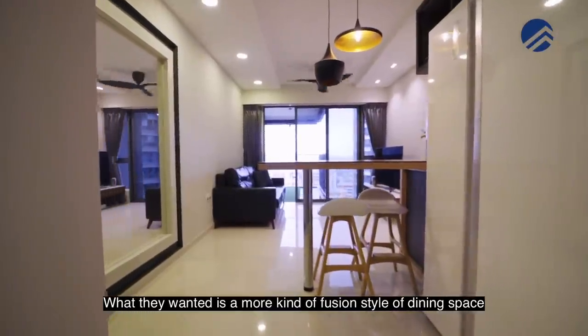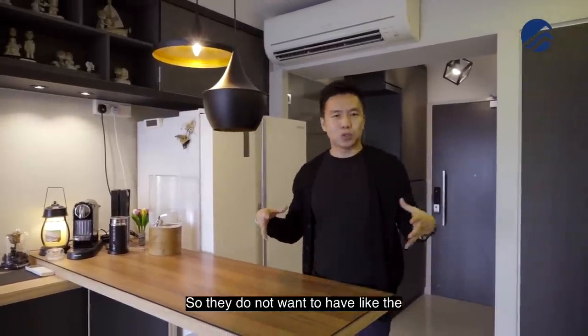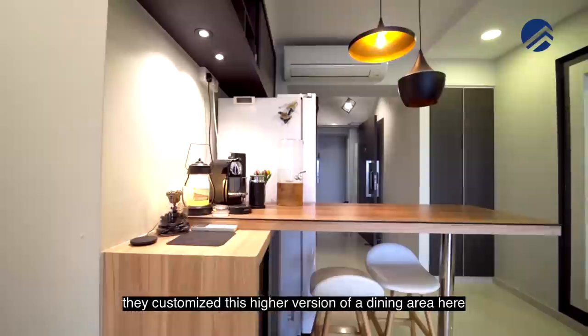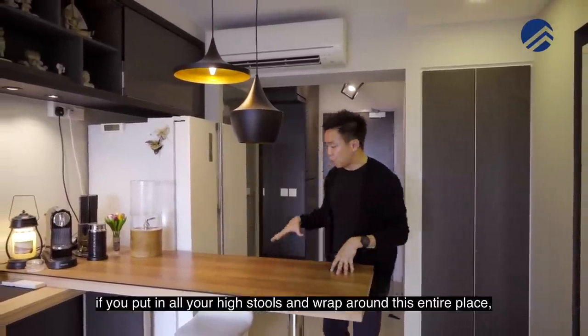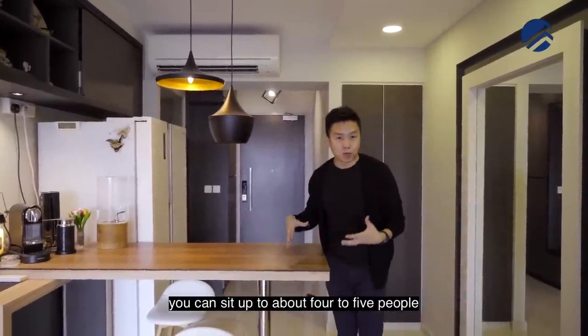What they wanted is a more kind of fusion style dining space. So they do not want to have like the traditional 4 to 6 seater kind of dining table right here. So what they did was that they customized this higher version of dining area here that is a little bit more like informal dining. At the same time, if you put in all your high stools and wrap around this entire place, you can sit up to about 4 to 5 people.